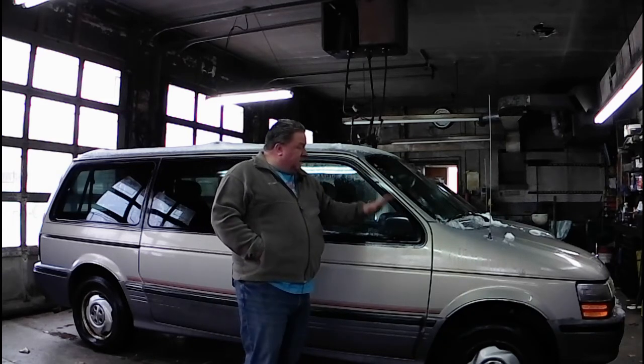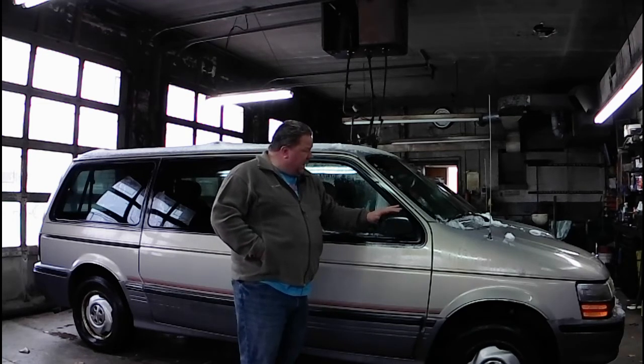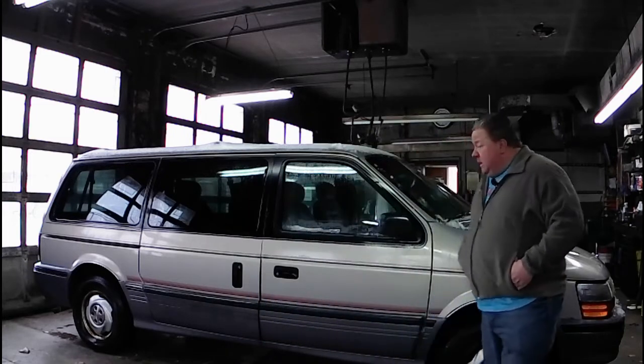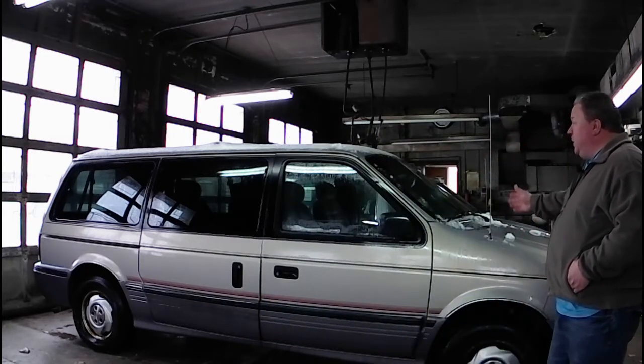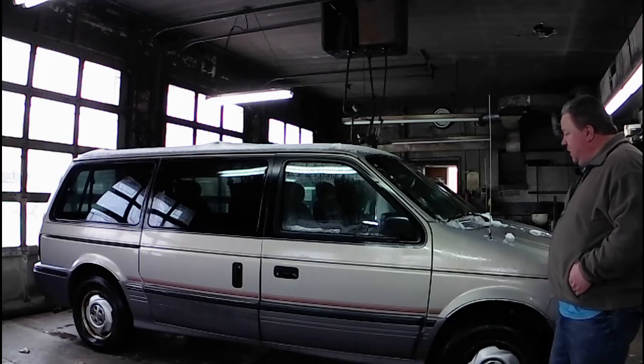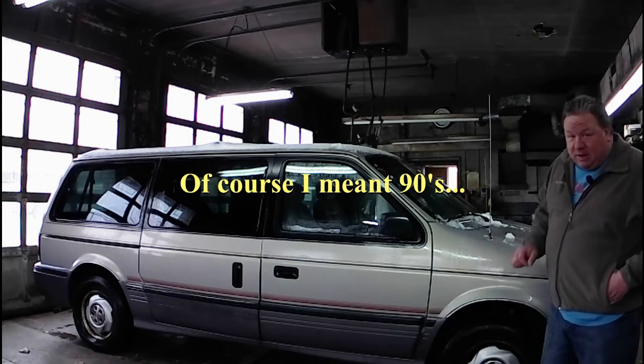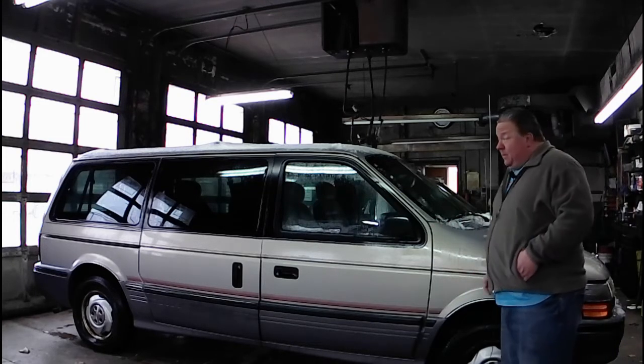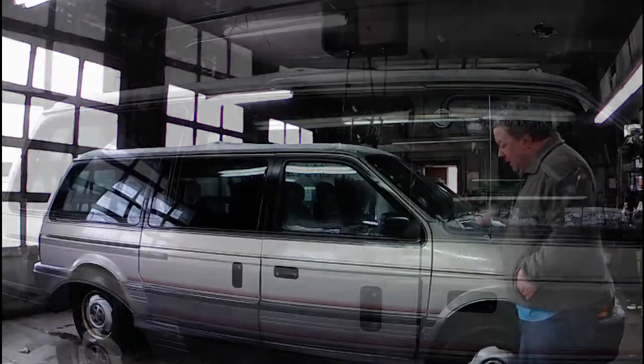Anyway, like I said, this is the LE model, which was the highest trim level you could get, and it added things like heated mirrors, a tachometer, overhead console, some under-the-seat storage, and things like that. I just found this so interesting, and I haven't seen one for so long, but it's just so 90s. And it looks like it's in good shape, but it's not all that great. But it's still on the road. It still runs and drives just fine, apart from the ABS light being on.